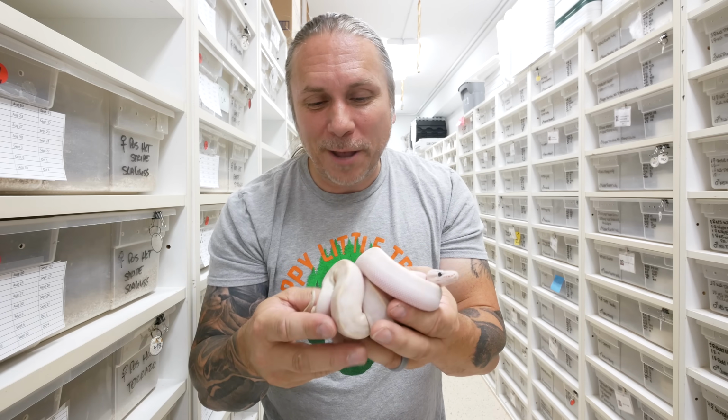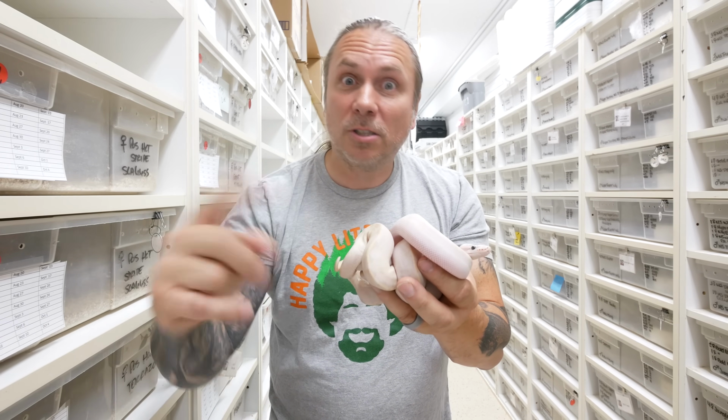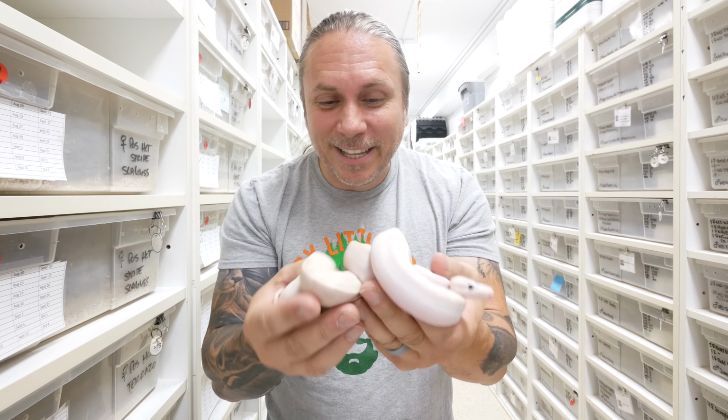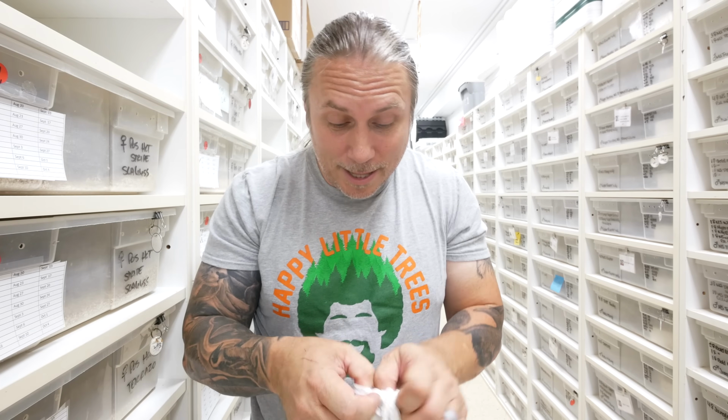I mean, I just love the white ball pythons. And again, there's all kinds of complexes: the blue eyes, the black eyes, the ivories, and stuff like that. And there's 3 little cute little buggers in this one. I love these guys. Okay, on to the next bag.